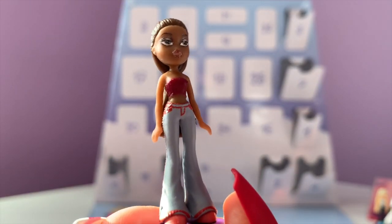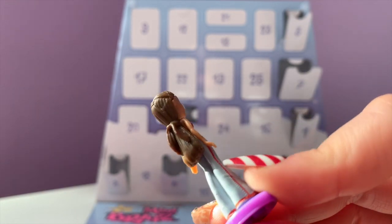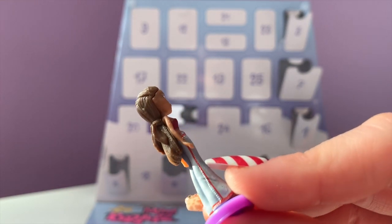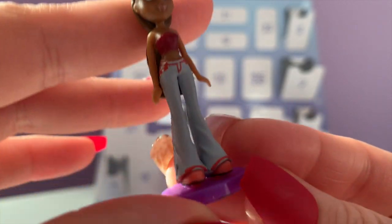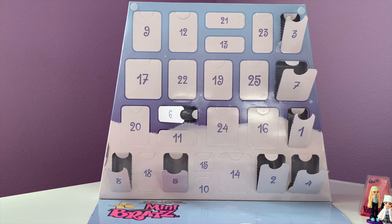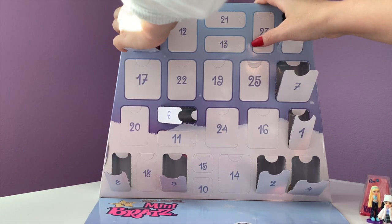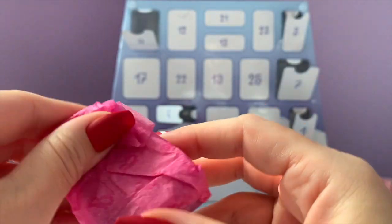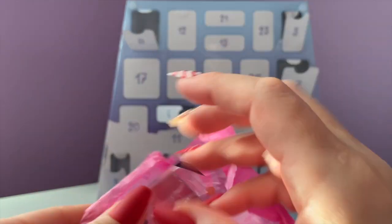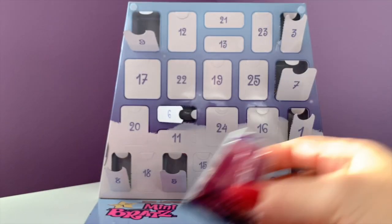So this is Sasha, and she looks really cute. Look at her hair. The detail that they put into it. I almost can't be mad about the empty boxes. She's so pretty. I love her pants. Wow, she's so pretty. Now let's see. It's another empty box. I betcha, yep. Ugh. Why are there empty boxes? This is so frustrating.